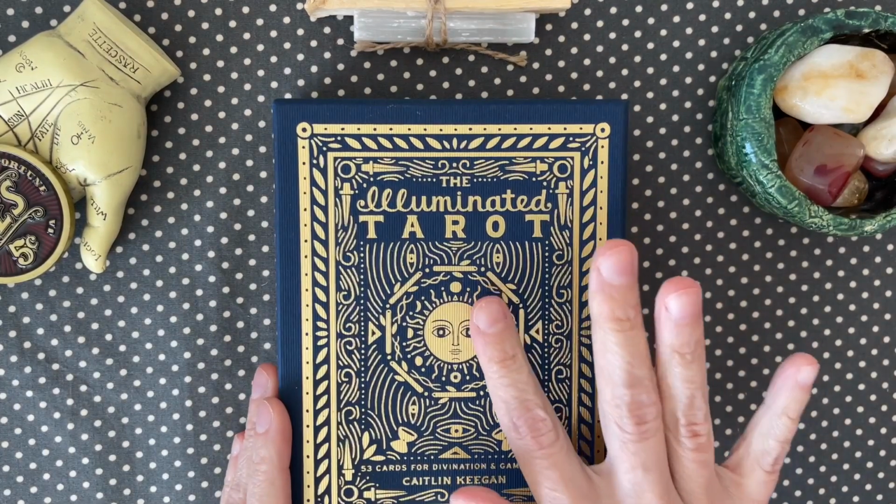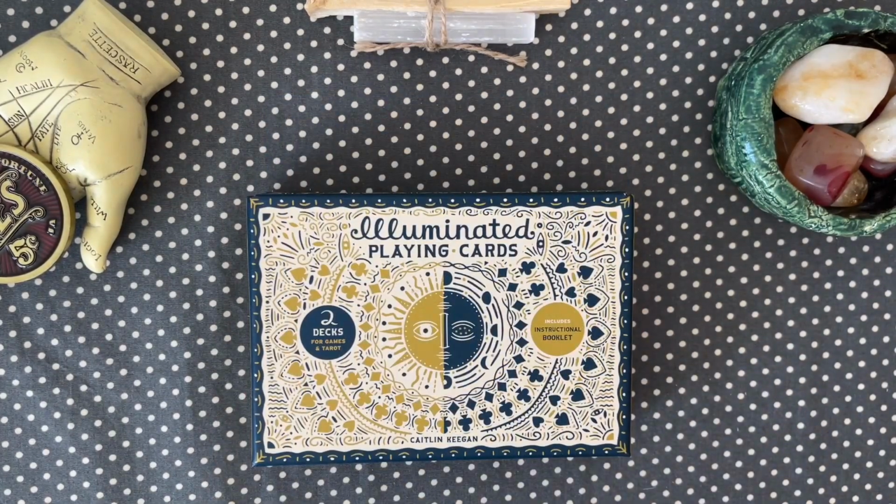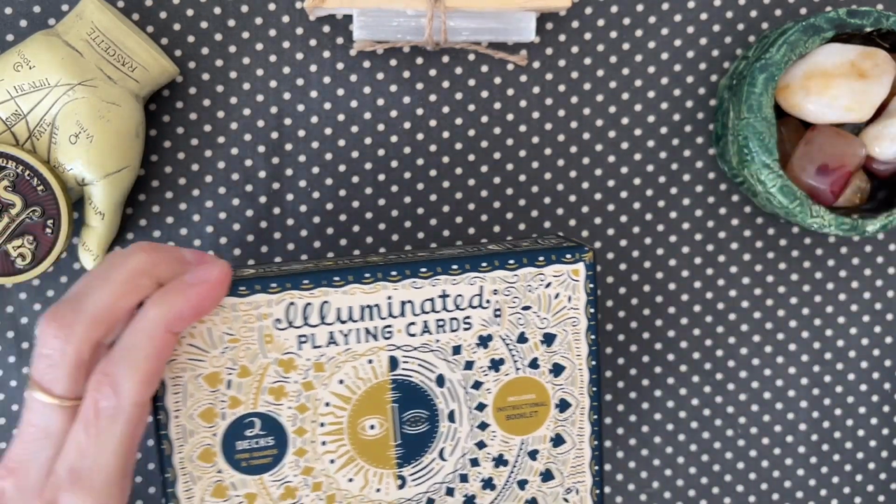So, going along the same vein, the last deck in this video for my Clarkson Potter collection is the Illuminated Playing Cards by Caitlin Keegan. Does the art look kind of familiar? Yes, it's the same creator.